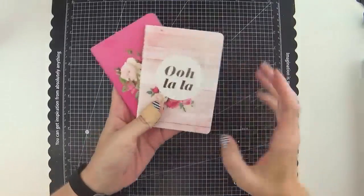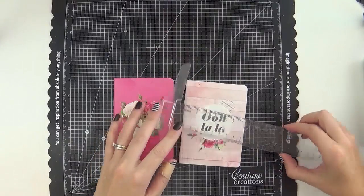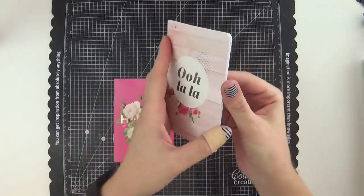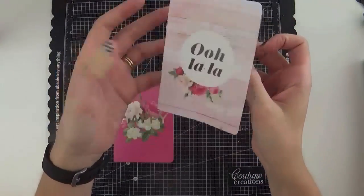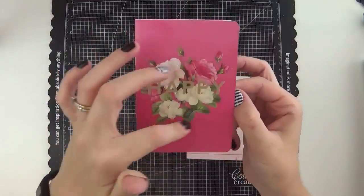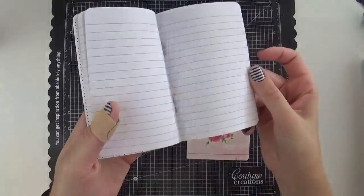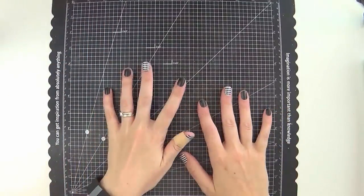So one of the items which I've shared before is these cute little notebooks, and they are 3.5 by 5 inches in size. You can see the logo on the back there. They're just a cute little notebook that you can pop in your handbag and take notes and write down anything important that you need to remember. Same with this one, so it's got that flower from the Pink Paislee collection and then just a ruled notepad inside. So that's those. Then some of the items that I haven't shared yet.